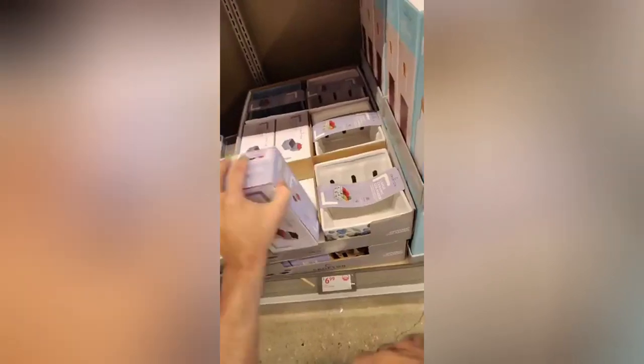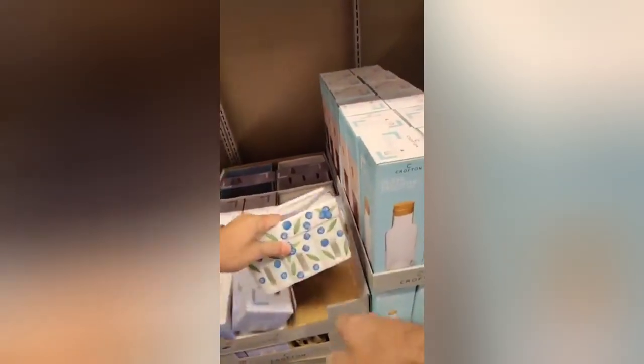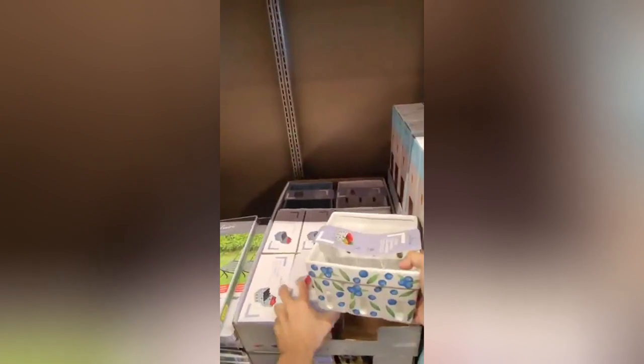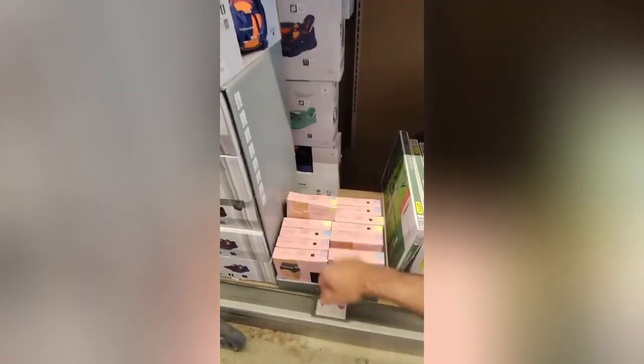And a 2-pack ceramic colander, $6.99. We're going to get this large one, same price, $6.99. And then shapewear for the ladies, $9.99. Different sizes, a couple different colors.